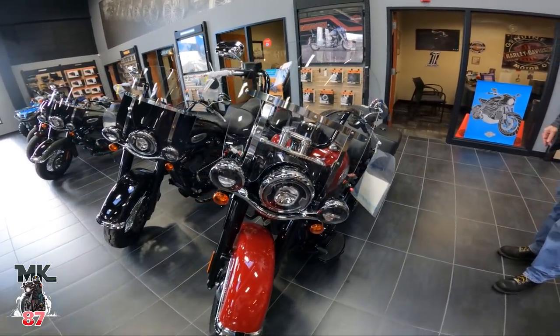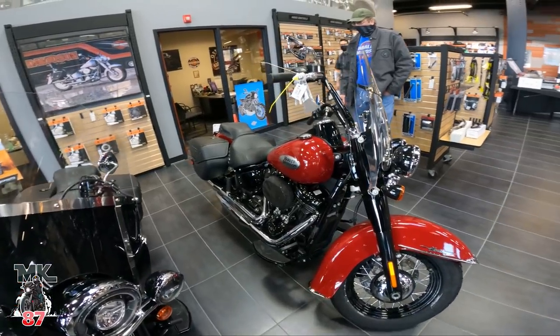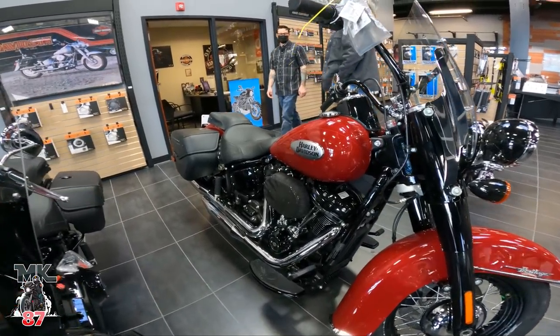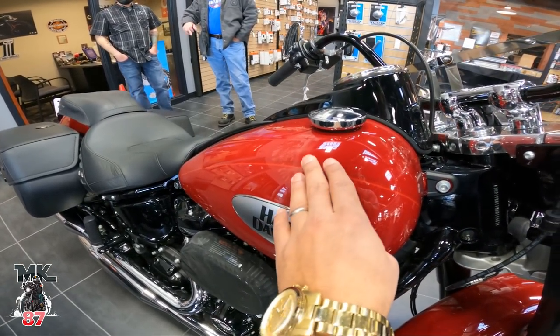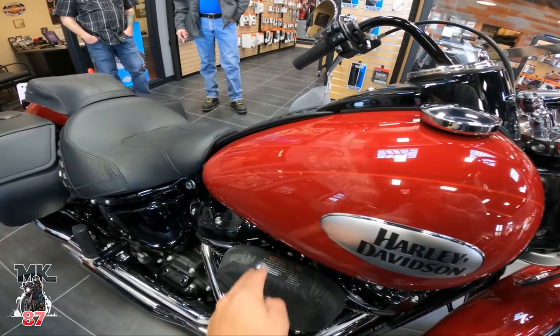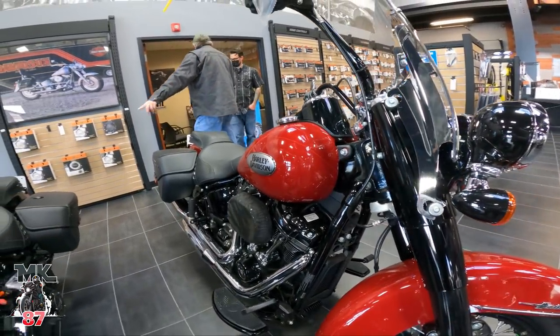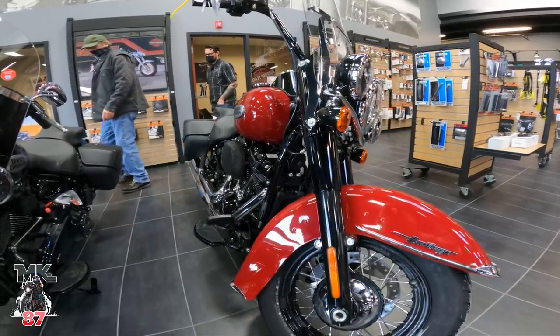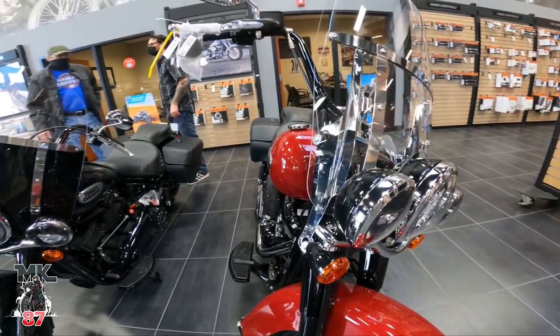All right, so here we have the 2021 Heritage Special. 114 on it. We got the new tank badging, which is really nice. Paint's beautiful, man. Billiard red. I love the black accents all over it. Really nice.